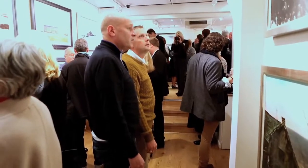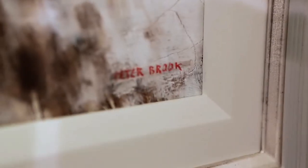As you can see, it's a very busy exhibition. He's a very popular artist. He's very, very well known throughout Britain, and especially the north. So I love Peter Brook, and to see so many paintings in one place, it will never be done again. I don't think it's been done before, but it will certainly never be done again.